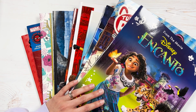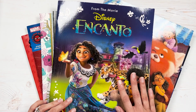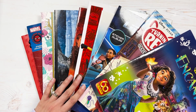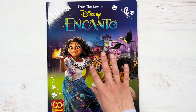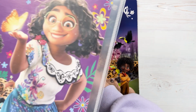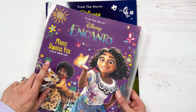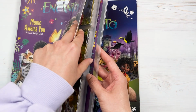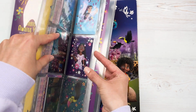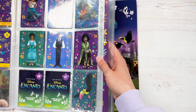So we'll start with Encanto because that was the first book that I bought, the book that started it all, and then I guess we'll just work through the pile and I'll show you the cards and the stickers as well. So there is a card collection that came with this sticker album. I put mine in the card album, which is the last thing that I finished on TikTok, is this one. So it's stored in the back here, and I think I'm gonna save it for another day. No, I'll give you a sneaky peek of it. It's only fair.